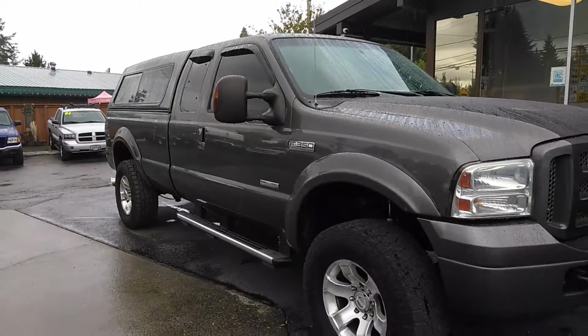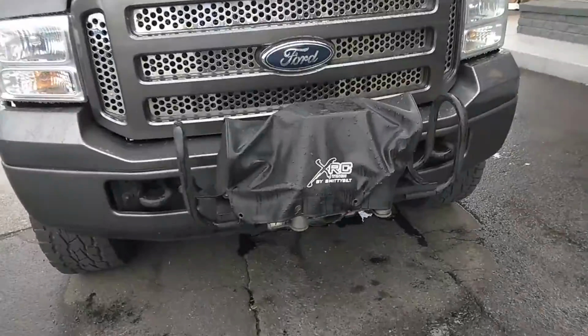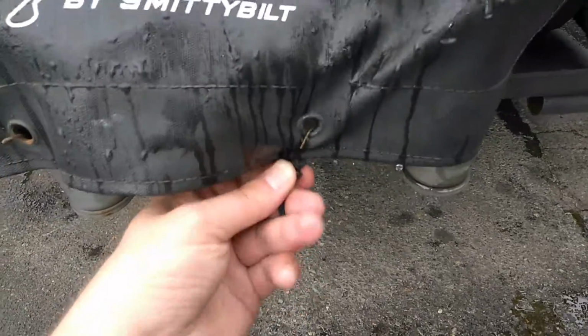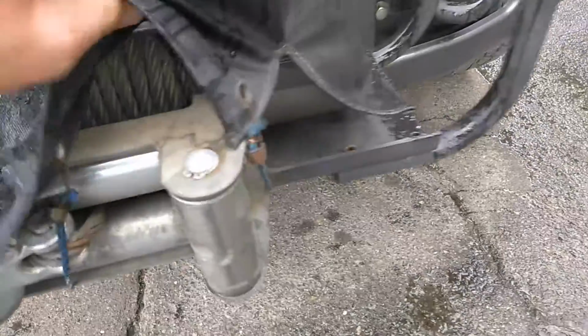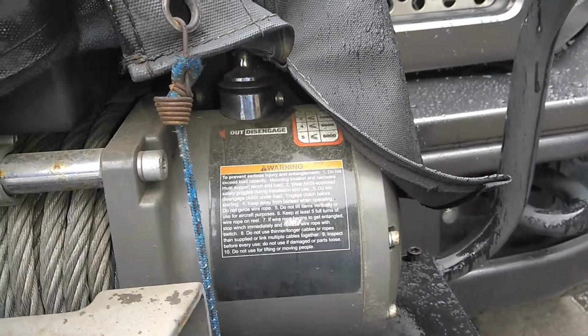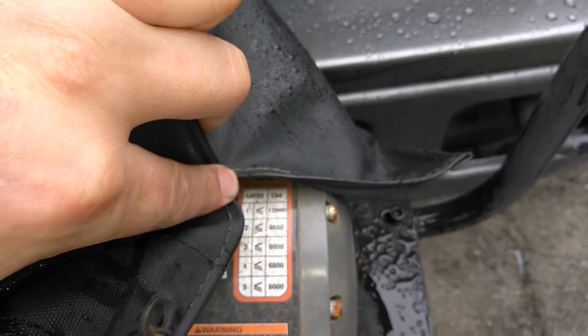It does have the winch on the front. Let's see what it has. Let's take one of these up, see what the winch size is here. It's tough to do one-handed, but it looks like that in there the best I can for you. Looks like it goes up to 12,000 pound winch.